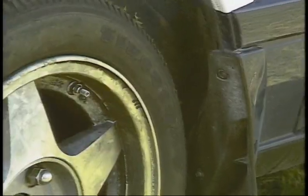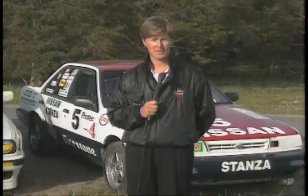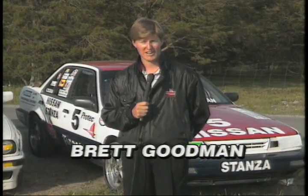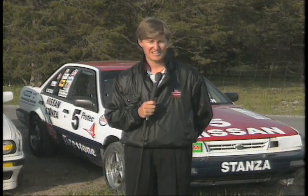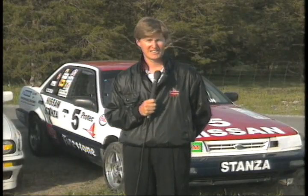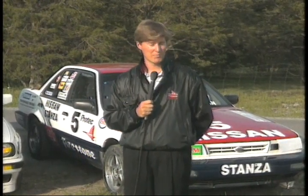Last, but definitely not least, is the Touring class, usually front-wheel drive cars with displacements of around 2 liters. This is the class where you'll see the Pocket Rockets racing against four-door sedans. Other cars in this class are the Volkswagen Jetta, the Acura Integra, the Honda Civic, the Honda CRX, and the Nissan four-door Stanza. Even though we have three separate classes of racing, they'll all be racing amongst themselves to win. That's part of the excitement in the Firestone Firehawk series.